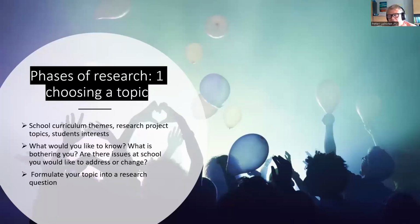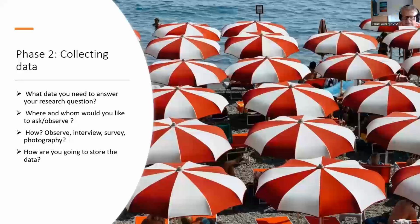Typically then we can ask the students what they would like to know. Is something bothering you? Are there things that you would like to change or address at school? And so then we try to formulate a research question which would be interesting for all three parties: the researchers, the school curriculum, and the students. And once we have formulated a research theme and research question, then we think about what kind of data you need to answer this research question.